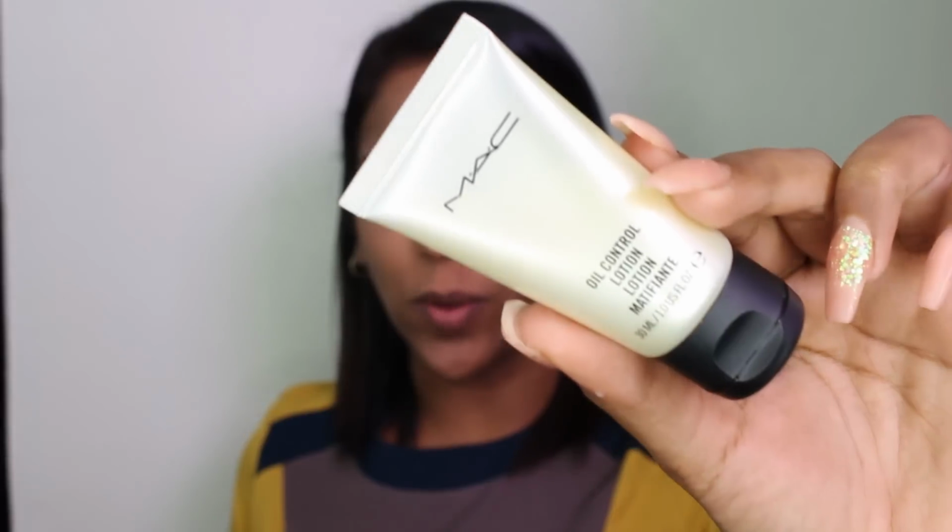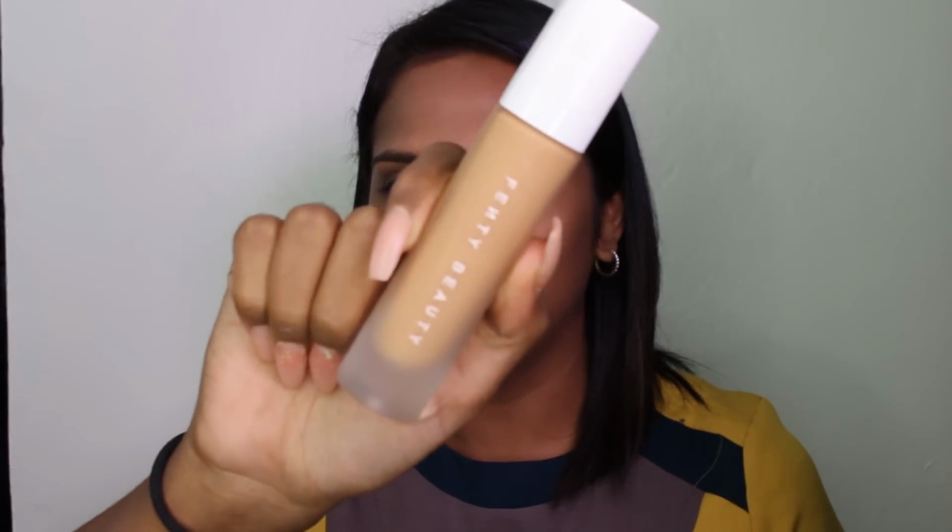So first I'm going to go in with the MAC Oil Control Face Primer because I have oily skin. And now I'm going to use my Fenty Beauty foundation in the shade 340. Two pumps.